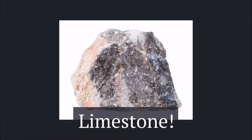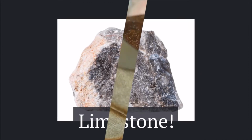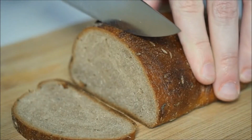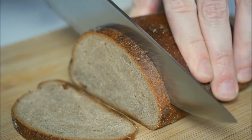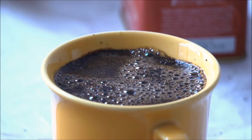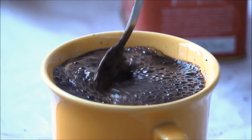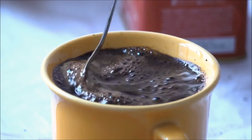Now to consider limestone, cement's most important material. This is one of the many places you'd find limestone. You wouldn't guess it, but it's actually added to flour for our calcium levels. You also need limestone to make ceramics and certain metals. It's used to make cups, saucers, teapots, and more.